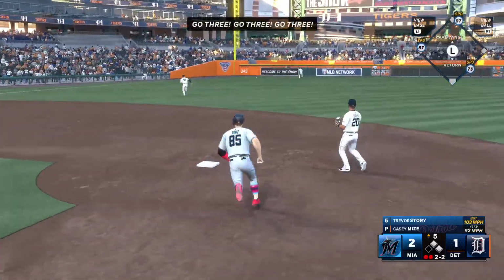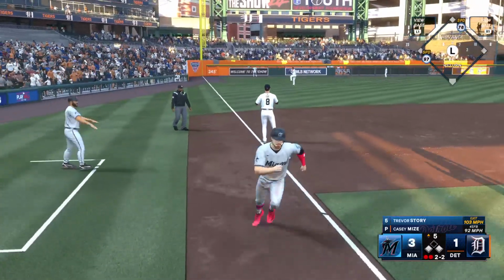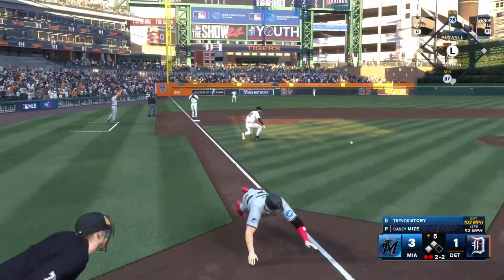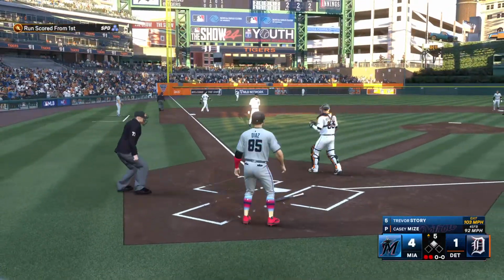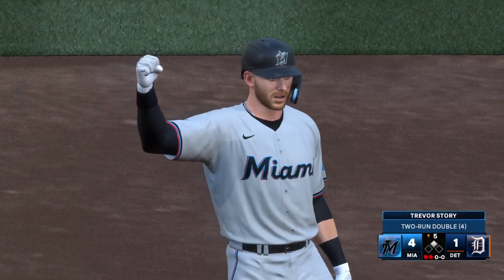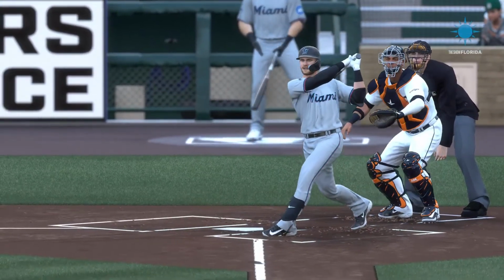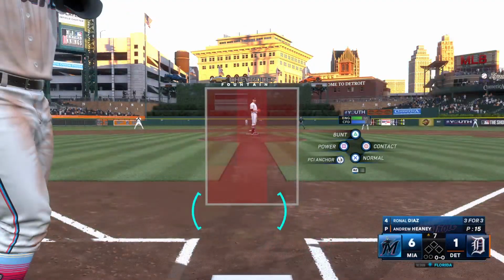Hammered, and this one could be extra bases. Rounds third, headed for the plate. One runs in. The relay, not in time. He's safe. Up by 3. It's 4-1. Well, a swing like that can help you come out of this struggle. We saw the numbers coming into the ball game, but all he's trying to do at this point is help his team win. New inning getting started.